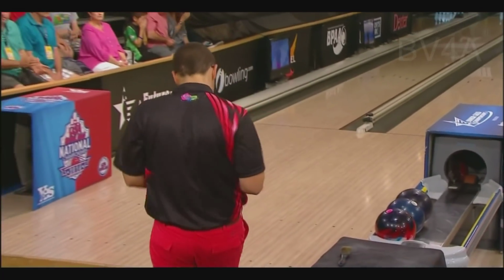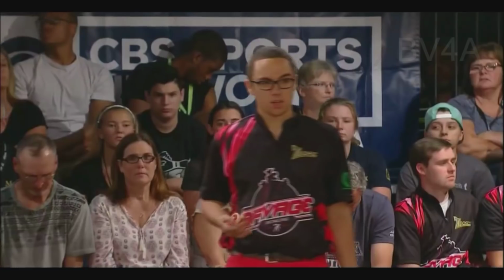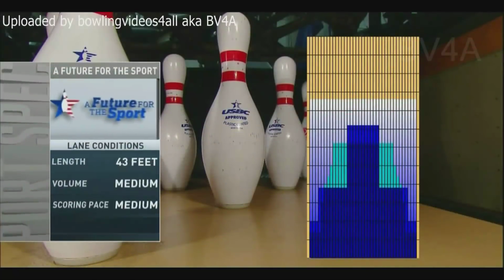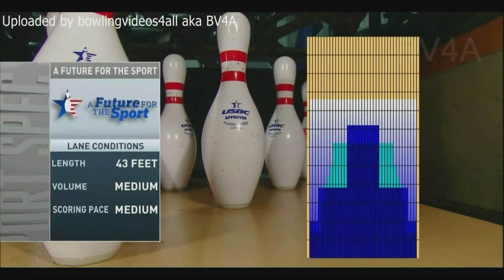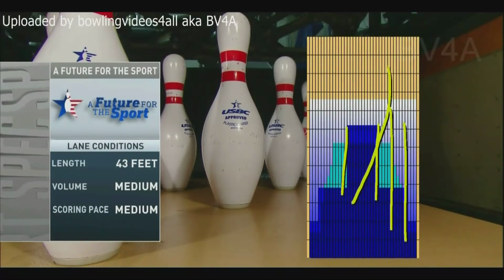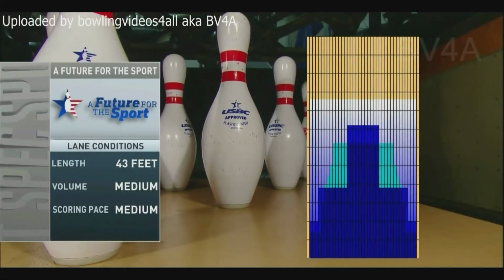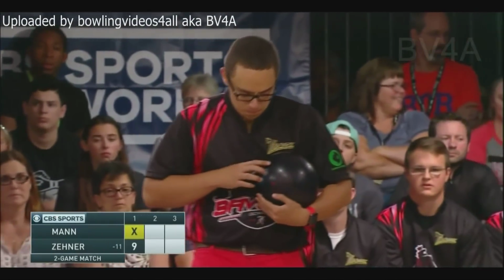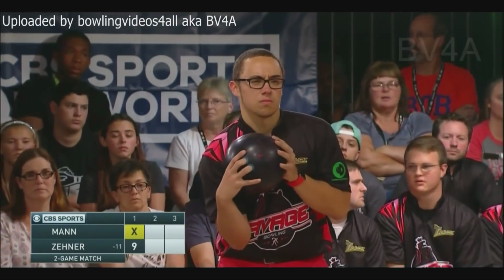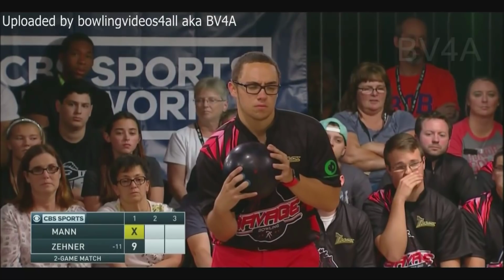Two-game total pinfall. That is the championship format here in Indy. Feature for the sport lane pattern. Let's find out here, Kelly, what these bowlers are competing on. Yes, these young gentlemen are bowling on 43 feet, medium volume, medium scoring pace. So we have this block right here in the center portion of the lane. But there's a zone around board 5, around board 12. They could fade around here or go straighter up. How they attack it is based on their ball style and amount of rotation off their hand. 43 feet, a longer pattern that they should be playing closer to the head pin. So maybe that 12 or 15 zone, as suggested by our lane guru this week, Nick Hoagland.